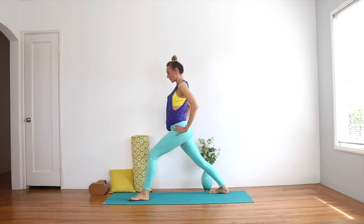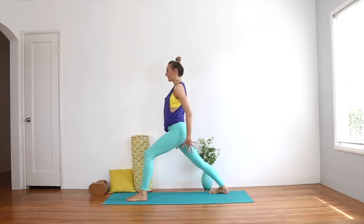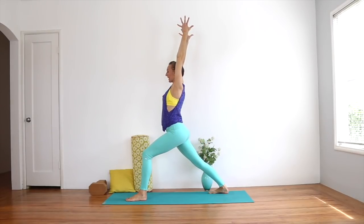So our first few moments in warrior one, just ground, find your balance. Lengthen the tailbone back and draw the abs in. As you're ready, add the arms, inhale. Exhale fully. 5 breaths here.